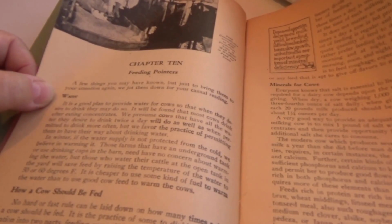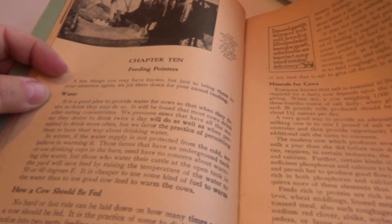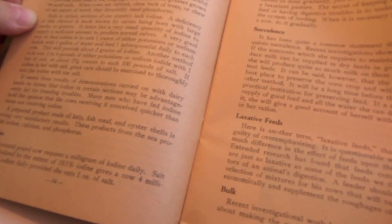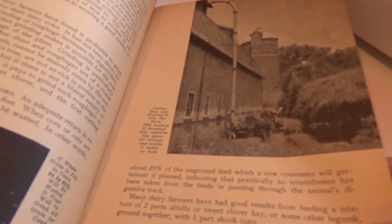Okay, chapter 10, feeding pointers. Okay, the water, how cows should be fed, mineral for cows. Turning to pasture, laxative feed. Oh, bulk, iodine, laxative feed. Okay, grinding the feed. Look at that. You see some of those in the museums now, don't you? Oh yeah, look how that all went up to the barn. Right up there.